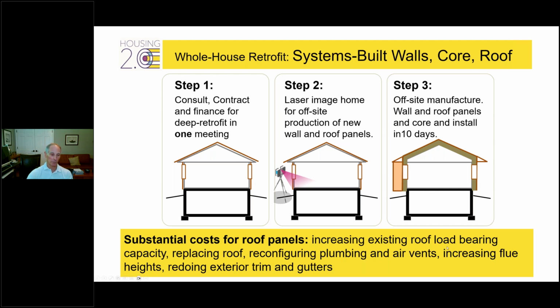You're replacing the existing roof and you may not need to replace it. All the plumbing vents, air vents, flues that go through the roof all have to be redone. All the exterior trim and gutters all have to be redone. It's a tremendous amount of work to replace the roof. I don't know, it doesn't make sense to me.